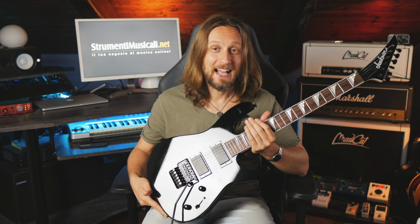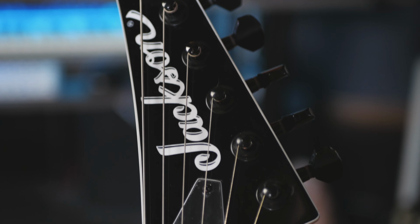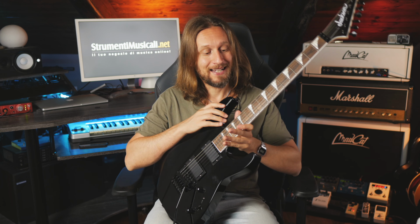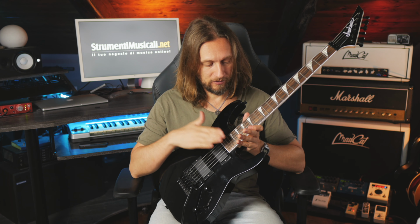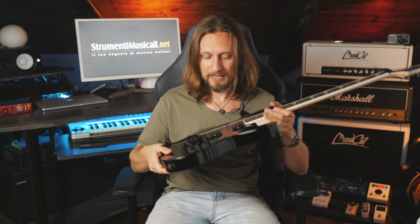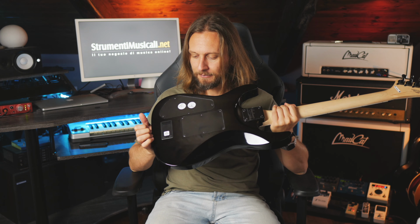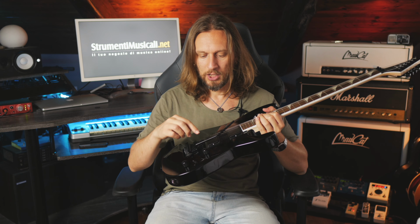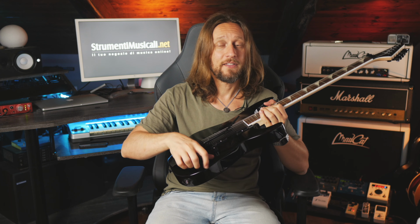Okay, so here we have a nice Jackson Dinky made in Indonesia as well. This one features a poplar body and a maple neck, Indian laurel for the fretboard, and two Jackson active pickups. You can see here also the battery slot. We have a Floyd Rose if you need to be more extreme with your whammy bar excursions. We have volume and tone and a three-way selector switch.